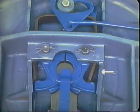A bent yoke can also cause improper coupling. This happens when the yoke is cocked in the top plate and the lock swings shut while attempting to couple. You can correct this by replacing the yoke and yoke shank.